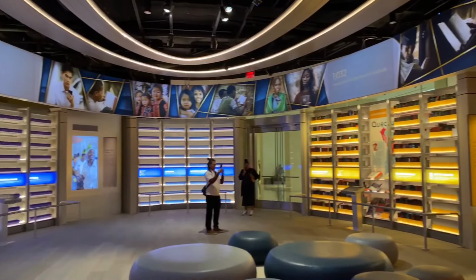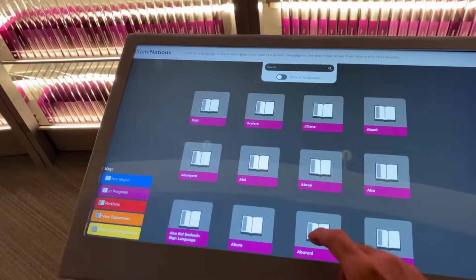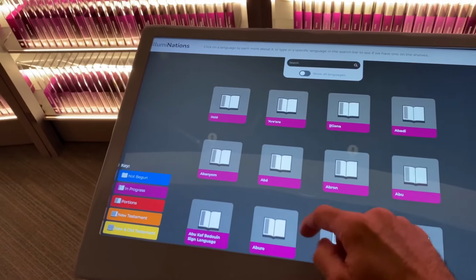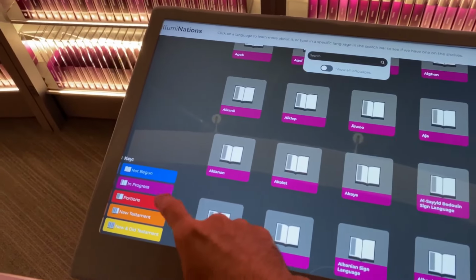You can see the size of it here, all the different people, groups, and languages. You have this kiosk where you can then look up different languages, people groups, and you can click and get a status update on how the Bible translations are going and if they've been reached or not.